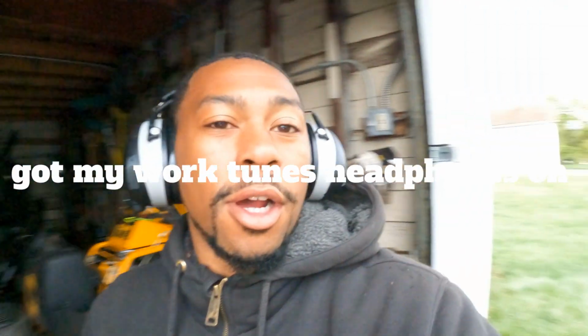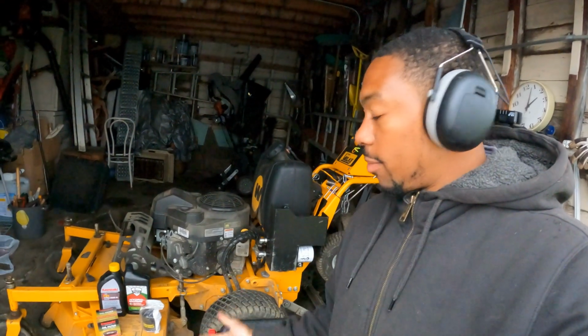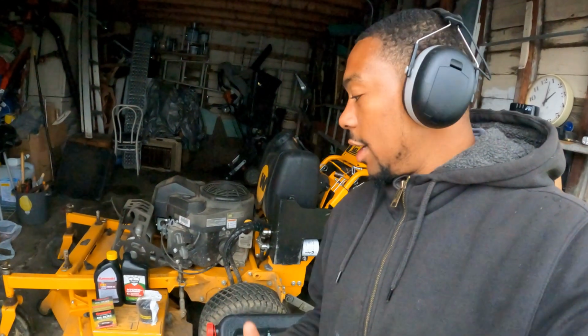I'm out here working on some equipment in the garage, some landscaping equipment. It's a rainy day out here, so for us landscaping guys, that's a good day also, even though it's not sunny outside. I myself don't work in the rain. When I see rain and I got a work day, I come out and work on my equipment, maintain it, keep up with the maintenance, and that's what we're going to do here today.